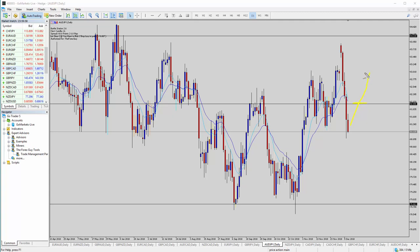It may actually start ranging and come back up to here. Not quite sure yet, because this is quite awkward to try and forecast.